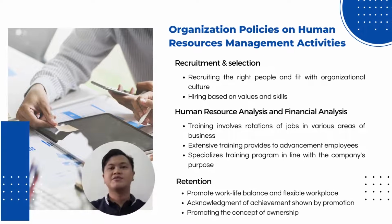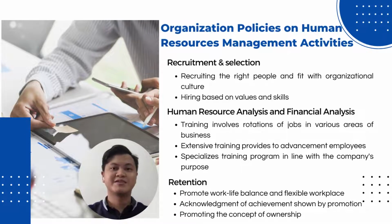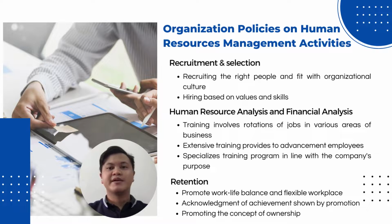Now, I am Am Husni and I'm going to talk about the organization's policy on general human resource management operations. Let us begin with recruitment and selection.